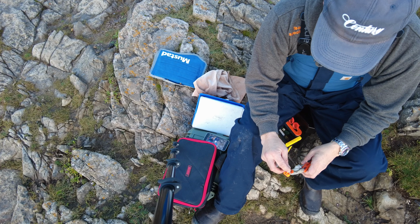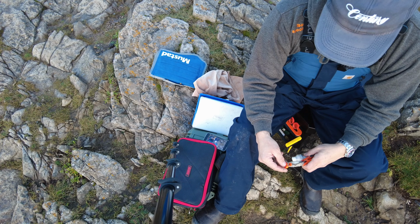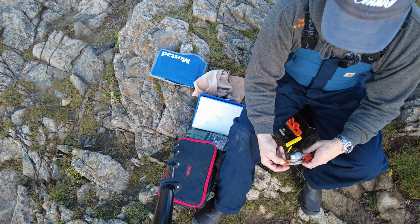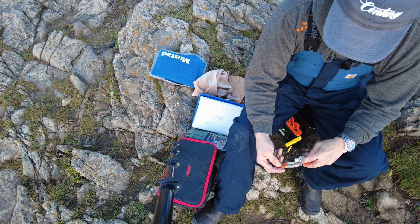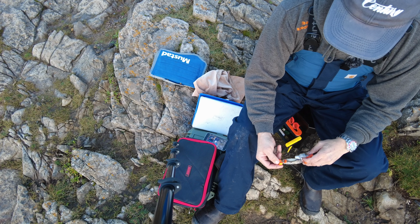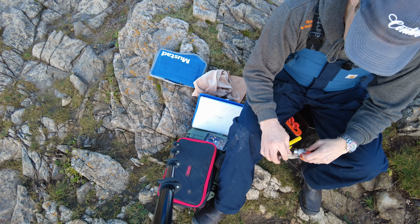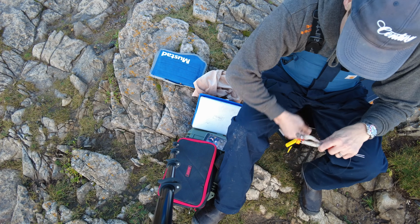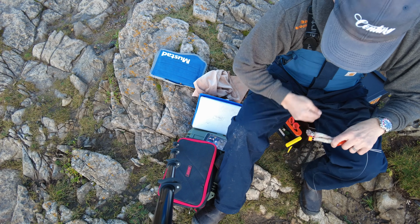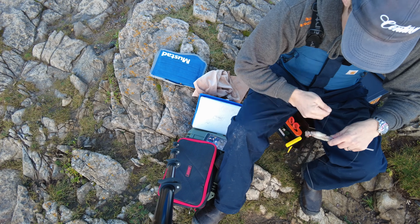Okay, first cast out. Got a squid and ragworm on that first, pulley pennel, 4-0. Now, as soon as you get here, see what happens. See if there's anything there, anything showing. Just rigging up my second one. Going to go for a double squid on the dongle. Just whip him on, and we'll trim it to size once we're lashed up.